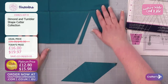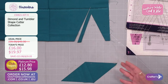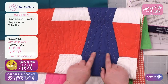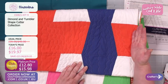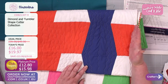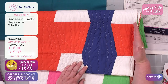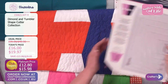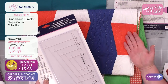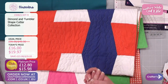And then you can do the same with the tumbler as well. The good thing about the tumbler one is, if I just quickly bring this quilt back in. So when you cut your full tumblers out, when you get to the edge of your quilt or, you know, cushion, whatever you're making, you're going to need a half tumbler. Because you cut a full one, you think, oh, well, I'm just going to have to trim it down. Well, with these, you can cut that half shape. So that half shape is then going to fit in there perfectly, and you're not wasting any fabric. So again, you've got the accuracy there. Your shapes are going to be the same every single time.